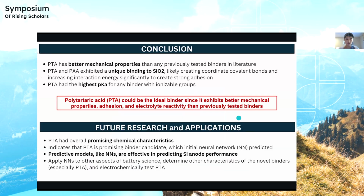In my study, I showed that PTA exhibited better mechanical properties than any previously tested binders in literature. PTA and PAA both created unique bonding with SiO2, indicating strong adhesion, and PTA had the highest pKa for any binder with ionizable groups. It is reasonable to assume that PTA is a better binder than current commercial options, since it exhibits better chemical properties than all previously tested binders.